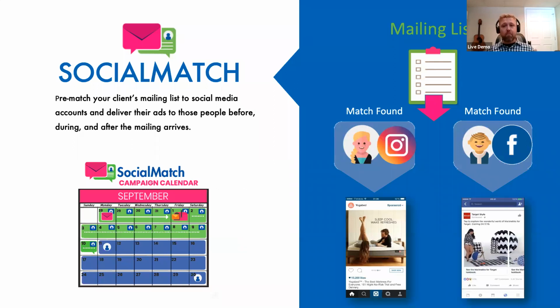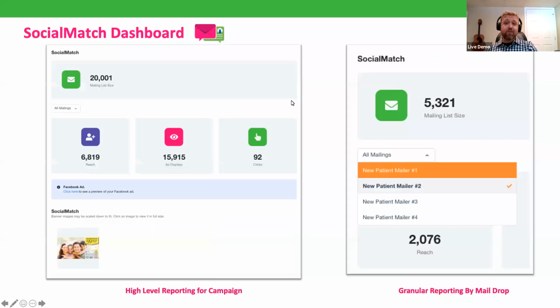This is such an amazing service because everyone is on social media. The social media numbers are skyrocketing, and the fastest growing demographic of the social media is over 65. The fastest growing demo is over 65. So Facebook is actually maturing as a technology. So we're hitting a very wide direct mail audience by advertising directly to Facebook and Instagram at the same time that you're mailing.